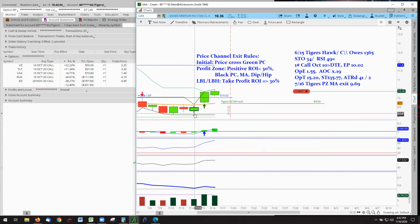The dipper is way down here on UAA. So we are here at the 30-day moving average to hold on to the 6% and with anticipation of some more move up. And there it is. Tigers price profit zone moving average exit at 6.69. Okay, that concludes the Tigers. The laggers are Duke and Luke, so we'll let them stay where they're at. Duke and Edison, and go on to the alphas.